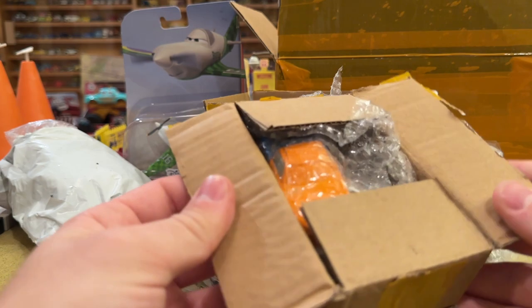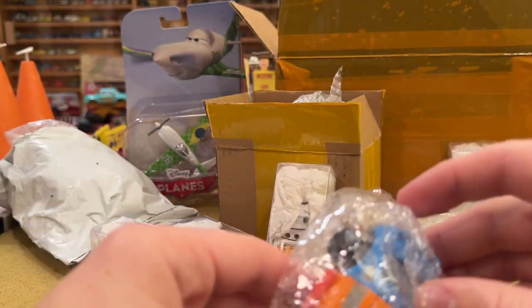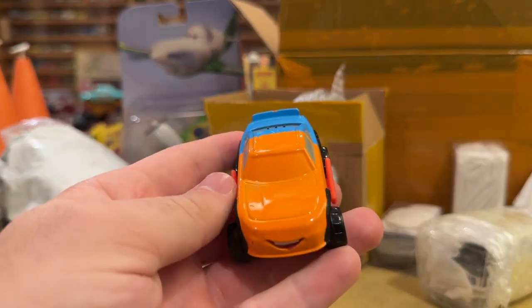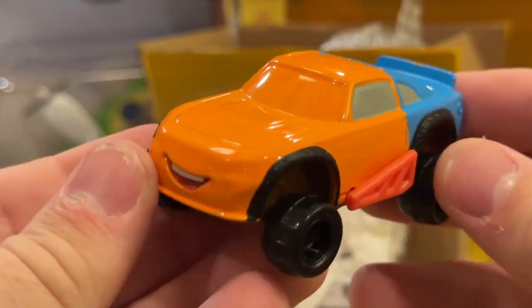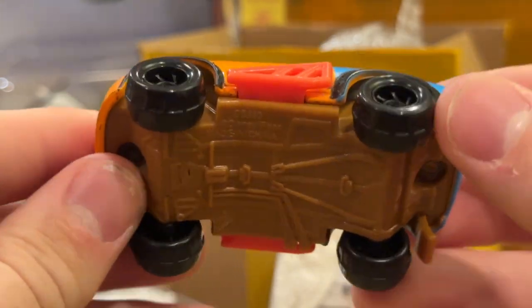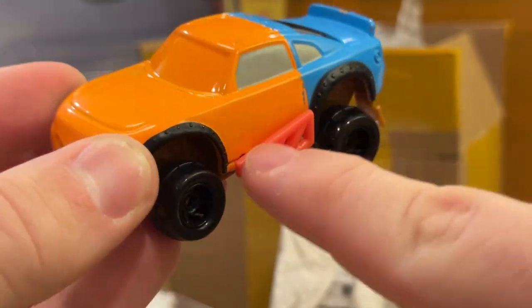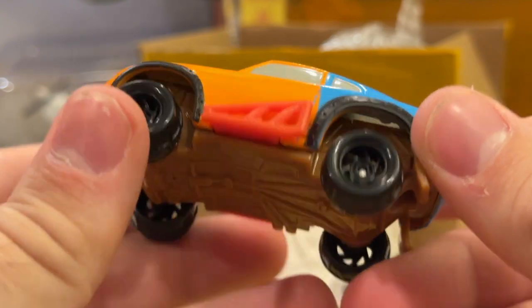Let's now move on to some of these boxes here. And right off the bat, yeah, we're getting into the prototypes already. This is one that was on eBay recently. You might have seen it until I bought it. It's a XRS Speedy Comet prototype. Pretty identifiable here because of the colors, but the tires and the wheels aren't painted. These sidebars here are not the correct color. They're in like an orangish red.